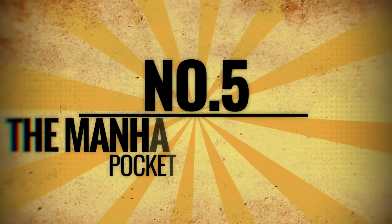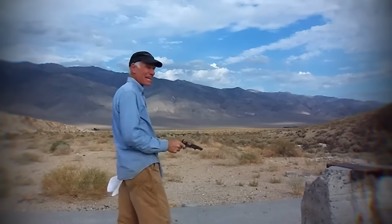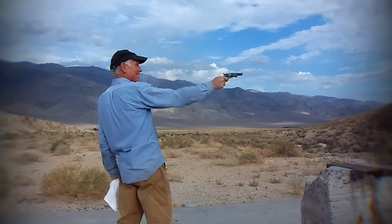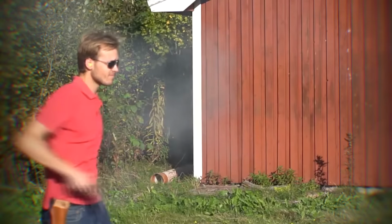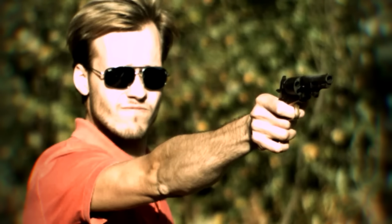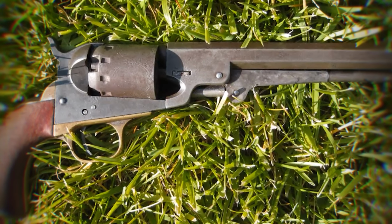Number 5. The Manhattan Firearms Pocket Prototype. In the shadow of Colt's dominance, smaller manufacturers struggled to compete with innovations that might give them an edge. Manhattan Firearms developed what could have been the most advanced pocket revolver of the 19th century, but kept it secret to prevent larger companies from stealing their ideas.